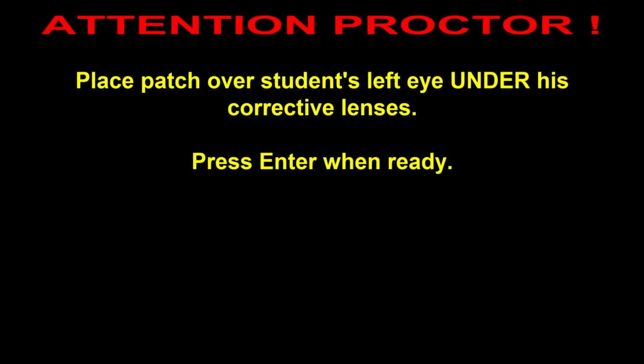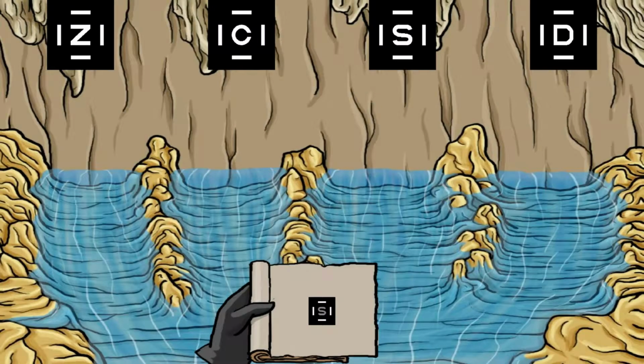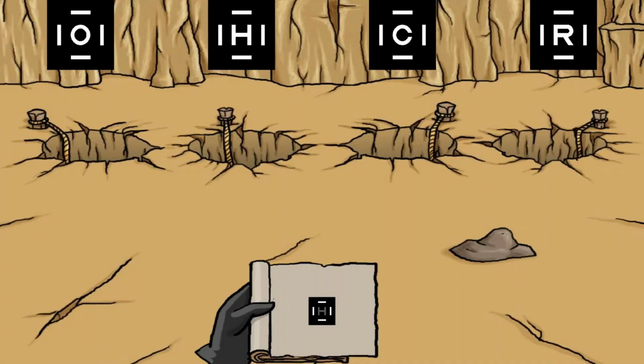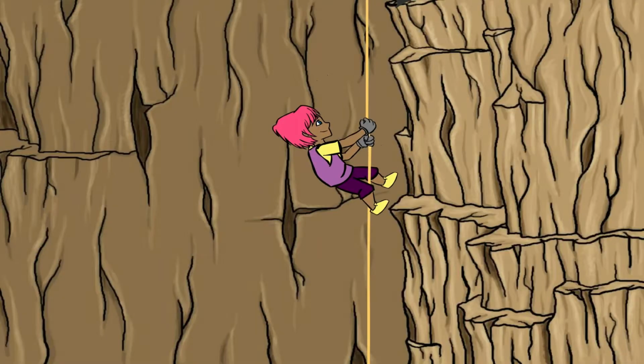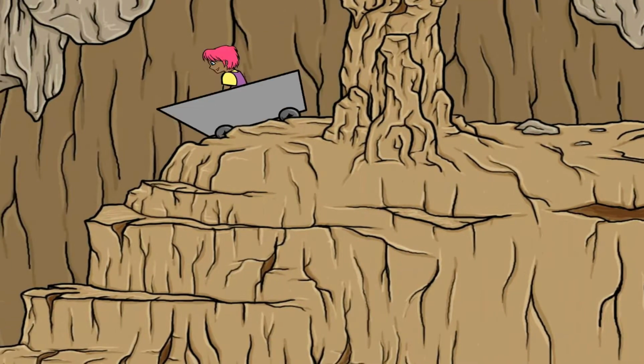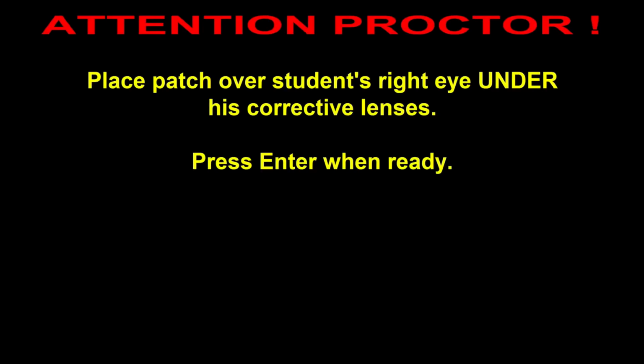Okay, so now it says place a patch over the student's left eye under his corrective lenses. So we provide you the patches and you place the patch, and now we're testing the student's right eye because we were covering his left eye. So again, the idea of matching just continues. It's very simple. Children instinctively understand the idea of matching, but if not, you can just tell them to match, and if they can't see the letters, just to take their best guess.